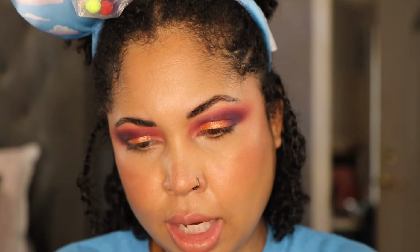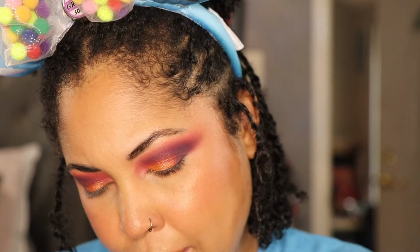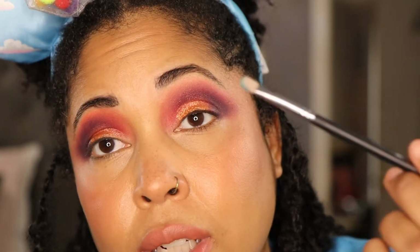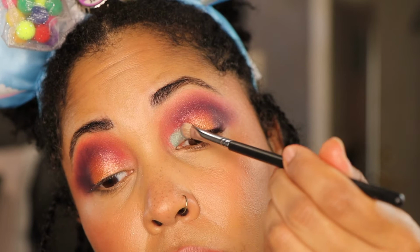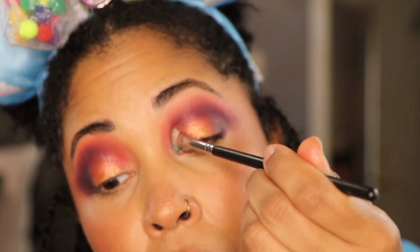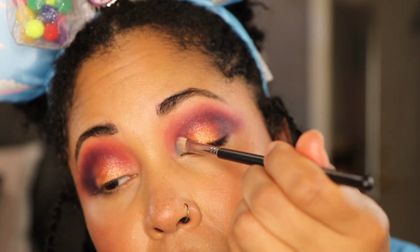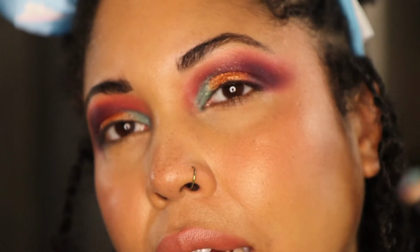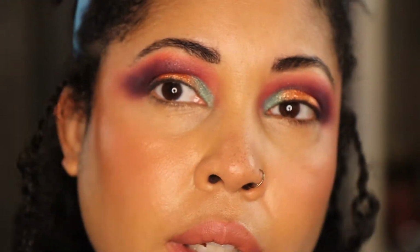I'm going to take a little flat shader brush and we're gonna go into the shade Tropics. Tropics is right here. And I'm just gonna tap it and mix it with the Swallowtail shade. The blue and the orange are gonna be very complementary. Okay, this is like an interesting little vibe to me, but I like it. I kind of like the smokiness of it.